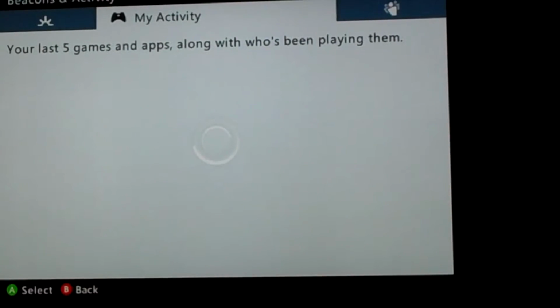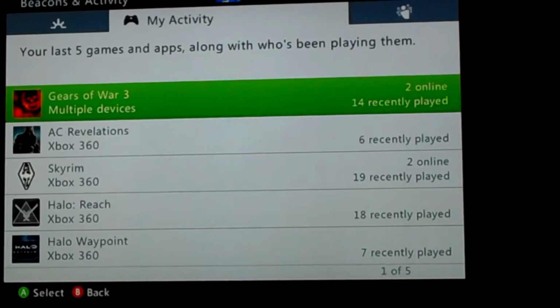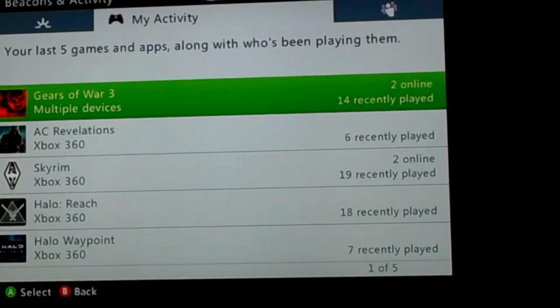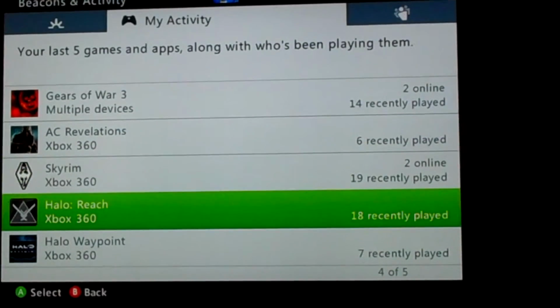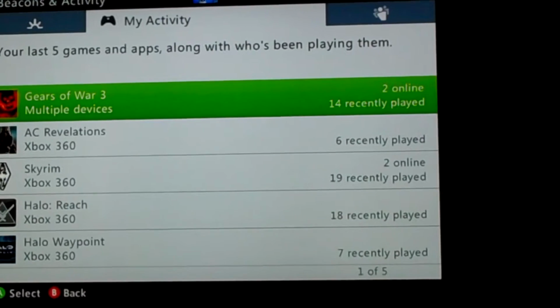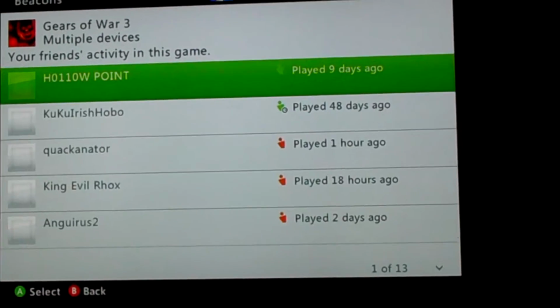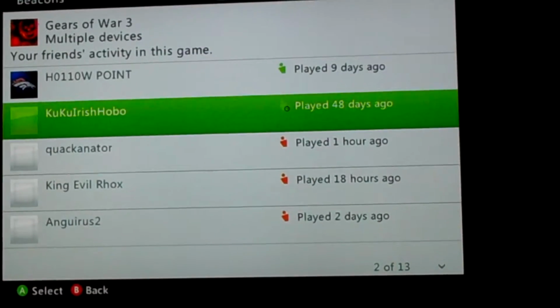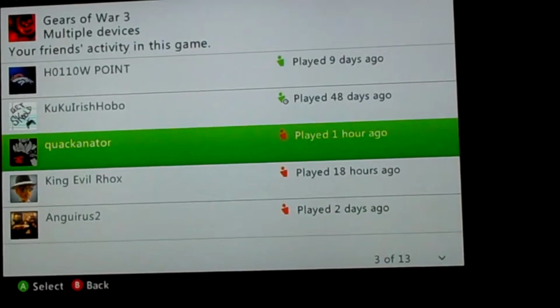Beacons and activity. Let's see what this is. So apparently you can see the last few games that you've been playing, the last 5 games specifically. What's coming up and how many people are playing it, recently played it. So apparently two of my friends are online playing Gears of War right now. 14 friends have played it recently. There's Quackinator, so that was Dusty, like I was telling you we played yesterday.